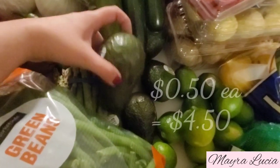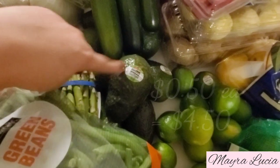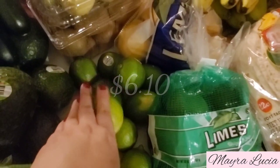And then here I have some avocados. I got plenty of those. I got about 8, I think. And then here I have some limes, which I have more limes over here.